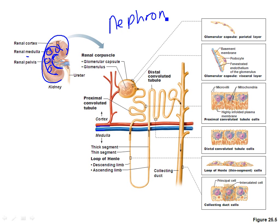Okay, so here is your glomerular capsule, which goes into the proximal convoluted tubule, which you'll see written as PCT, then down into the loop of Henle, which has a descending loop and then an ascending loop, into the distal convoluted tubule, and then onto the collecting duct. So again, hopefully you've seen that anatomy.